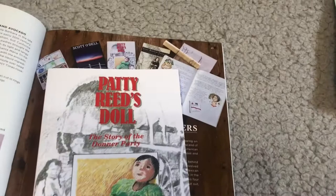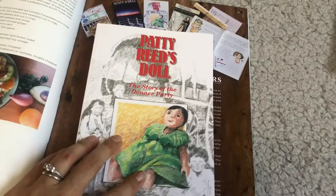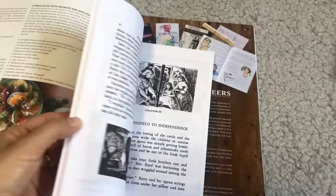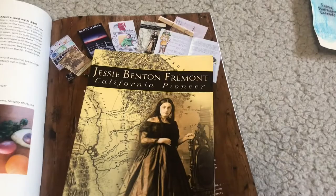This is the story of the Donner Party, but it is written for children. I was wondering how they were going to tell the story. I didn't want my kids to be... the story is very tragic, but they did a really good job telling it, I think. We didn't have any issues with the story. I think they did a great job. And then Jesse Benton Fremont. We really enjoyed this book as well.